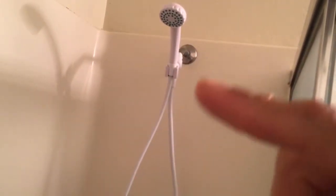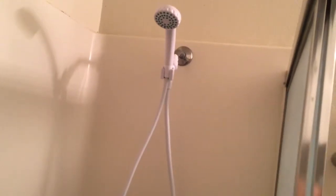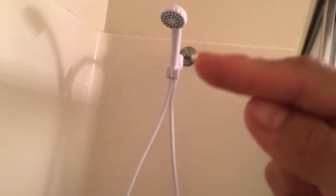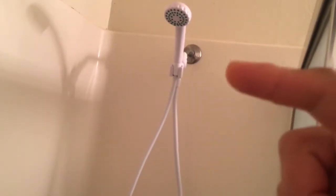That way the water could be circulated and it could be warm. So instead of just showering down there, you'll be standing up without wasting water. It'll just recycle, just to relax. Yeah.